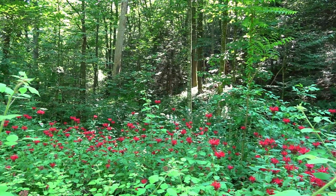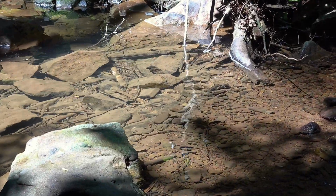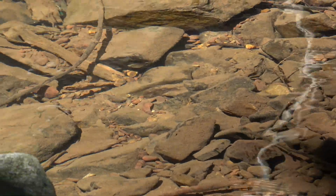All right. There are quite a few what we call water striders here in this stream. They kind of float on top of the water. Where is the one? I'll try and find it. There it is.